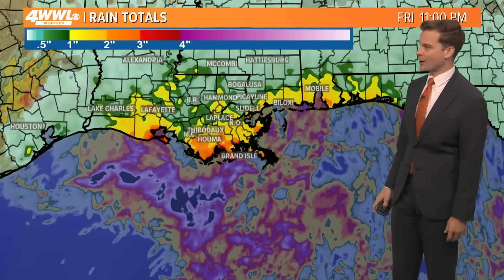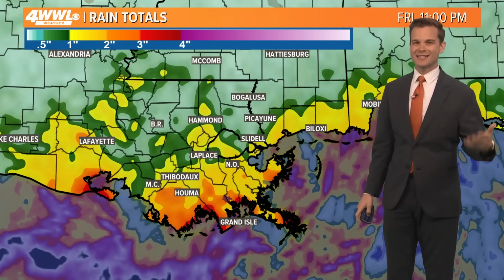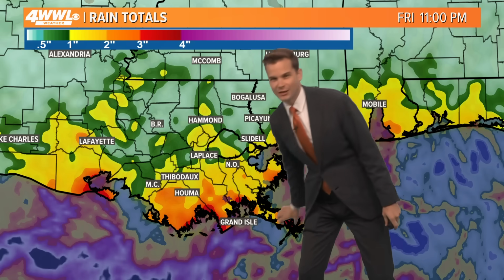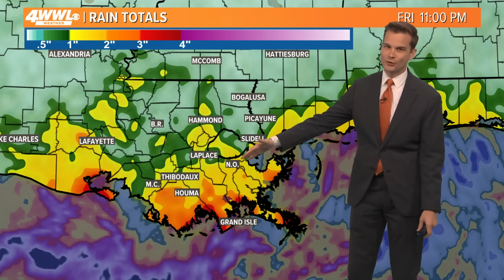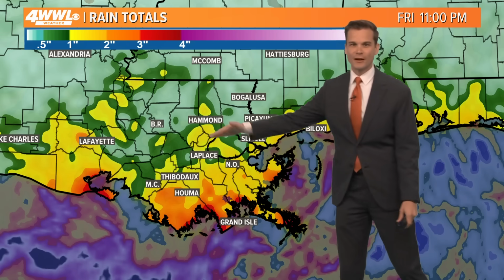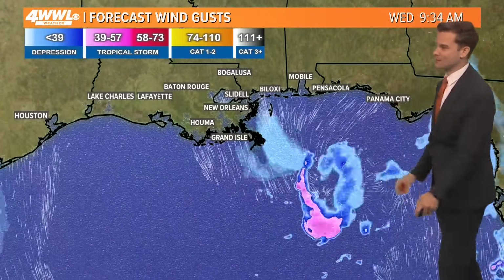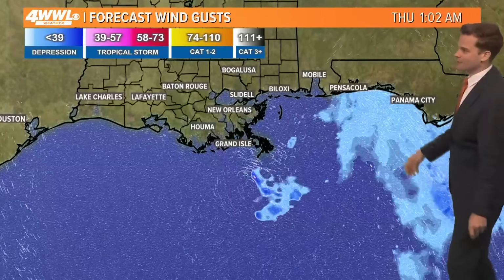2 to 4 inches seems like a pretty good bet across the entire area, with isolated spots of 6 to 8 inches seeming reasonable. I think the higher rain totals are going to be on the coast and down in the Gulf, as long as that circulation stays right near the coast. Now, if it's a little further north, we may see a little bit more heavy rainfall move inland. So that's one of the caveats here: we're tracking this so closely because minor differences will make a big difference in how much rain you get.